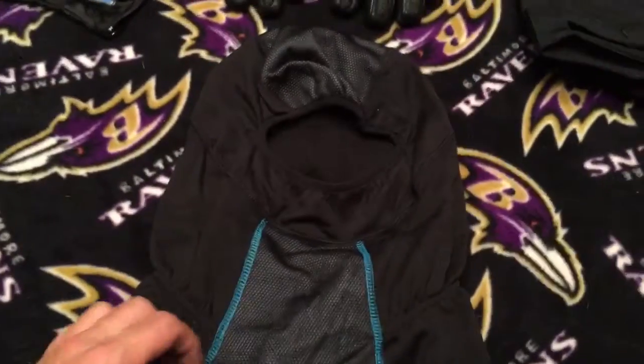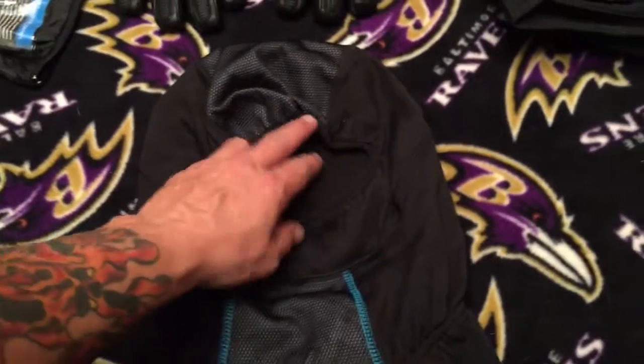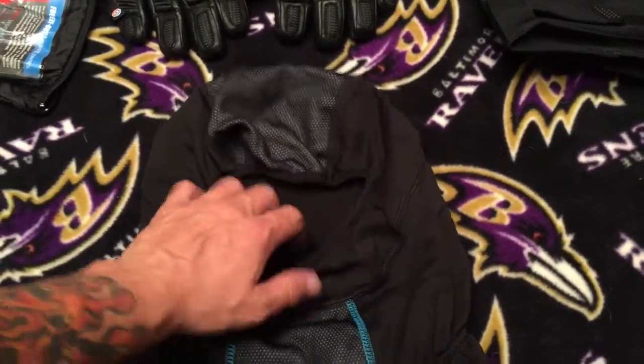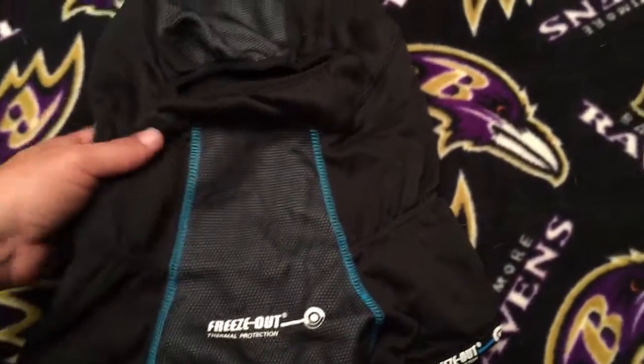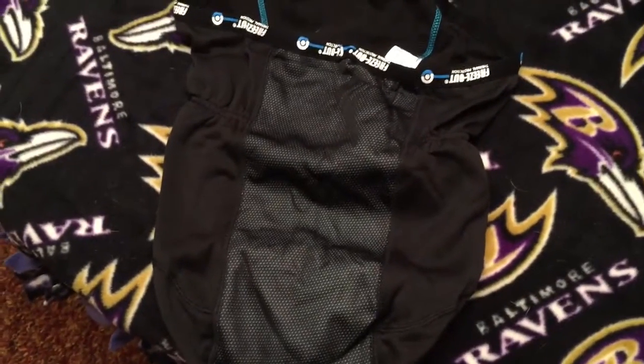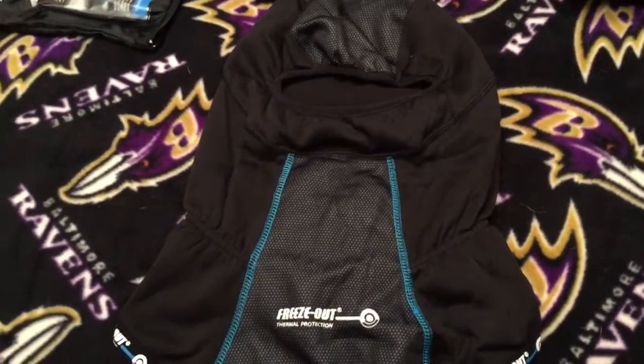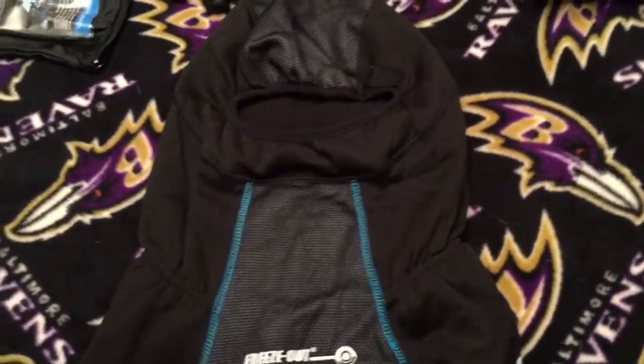Okay, so this is the head unit. It's windproof. I'm not sure to what degree it is, but this is all windproof here. I actually got this a couple weeks ago, when I bought my head unit for the helmet, and I think it was on sale. I think if you bought something over $100, you got one of these for like $9.